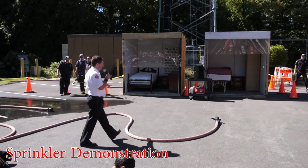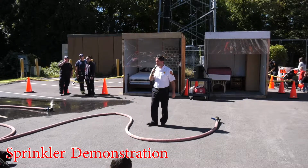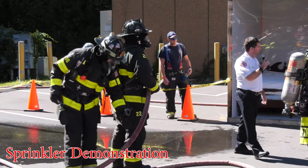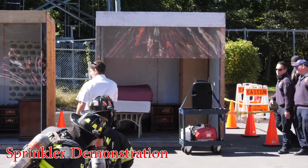We're going to have our firefighters here to put them out, and you're going to see how much less effort there is to put them out once that happens. So give us just a couple minutes to finish setting up, and we're going to get started. All right, we're going to get the last couple people through. We're going to close it off. Keep everybody safe.